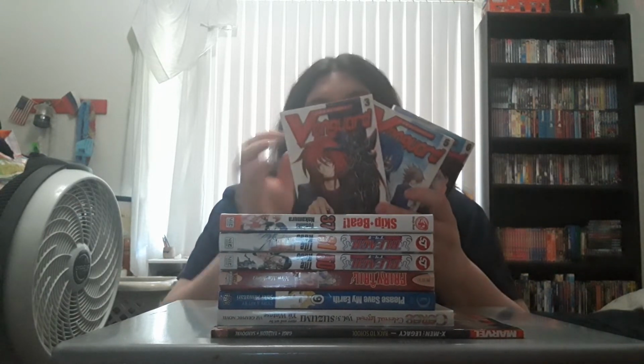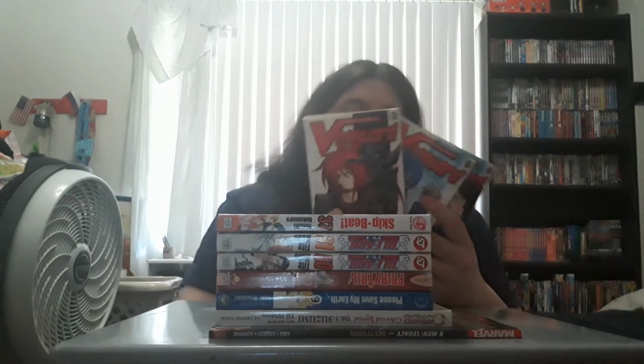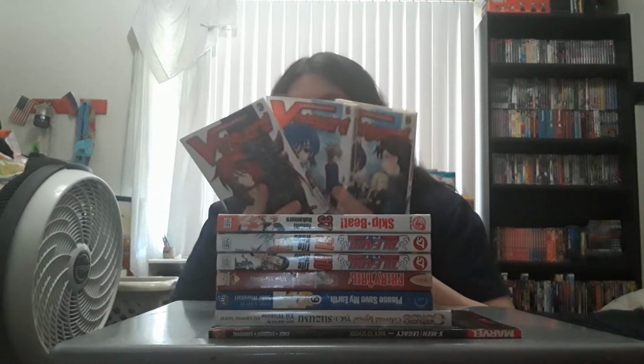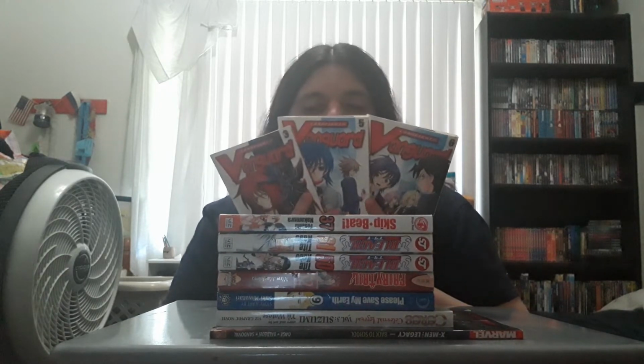Why? Well, why not? I wanted to get more volumes like these, because this was the first time I wanted to get more of them. They were put out by Vertical Comics. Pretty neat, huh? Even though I already have volume 2 of Card Fight Vanguard, I got more of the remaining volumes of this one as well. That's the reason why I had to get this.